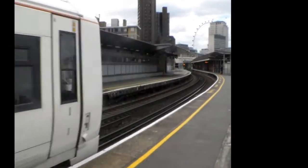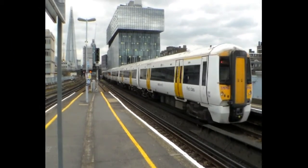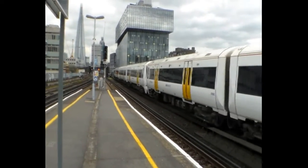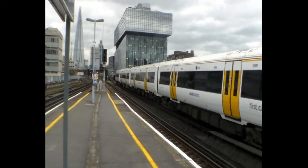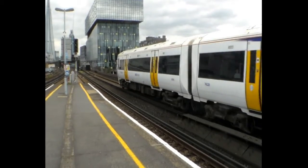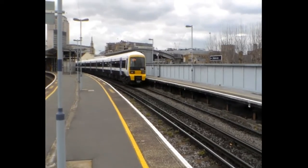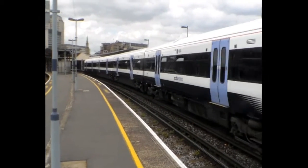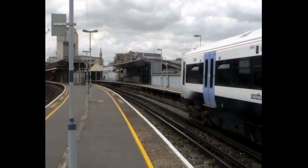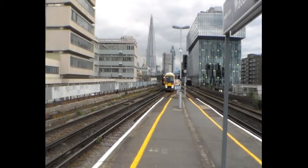Seven six on the locals. This one's coming in from Ramsgate. It's 375702, working with 375620. Comes 465005. That's heading off to Gravesend. And 465248 coming back in.